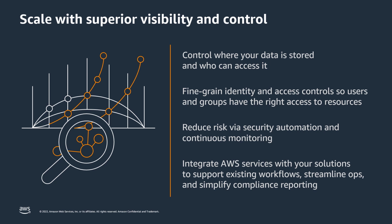There are three things about cloud technology and security that I'd like to highlight as part of the fundamentals. There are many more, but I like to start with these: visibility, automation, and global infrastructure. It's important for customers to understand the control that you have over your AWS instances. You own your data, you control where it goes, and you determine who can access which content. Identity and access management can go to a fine-grained permission level.